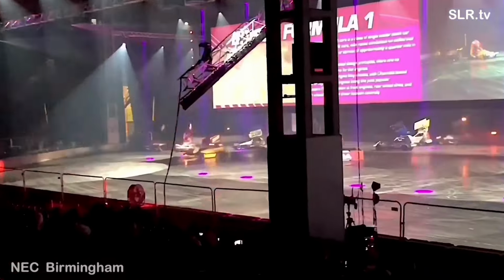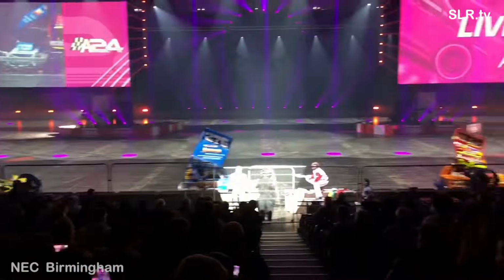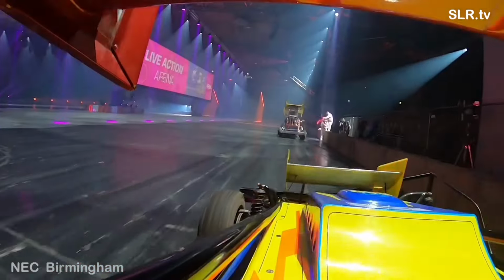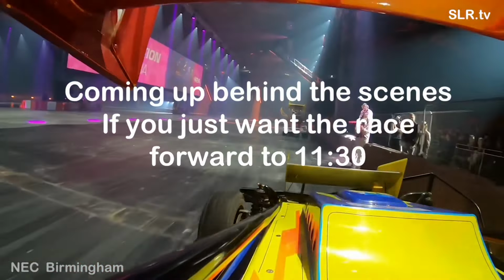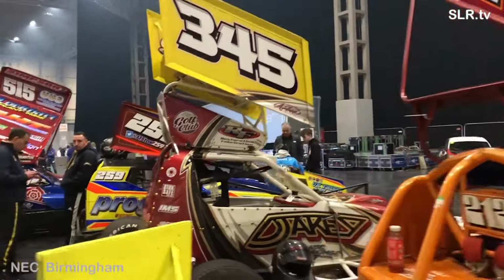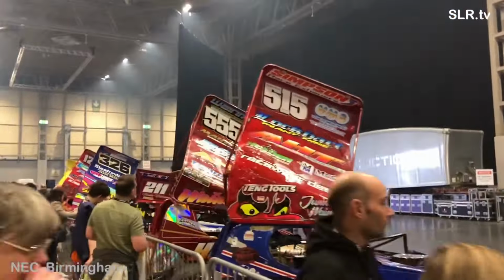Still hugging the inside line is 259 Paul Hines. It's his to lose. So that's who we're going to be with today, 259 Paul Hines. In fact, there's Paul now meeting some of the guests, some of the folks here for selfies and autographs.